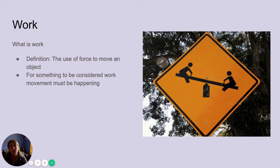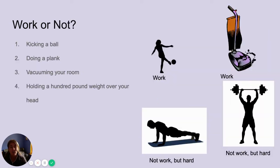For something to be considered work, movement must be happening. So it gets a little confusing because sometimes it feels like we're working hard and we're not even moving. Let's look at that. So work or not. Number 1, kicking a ball. That is work because the ball is moving.